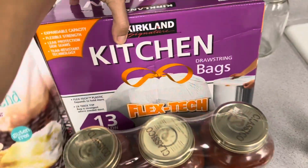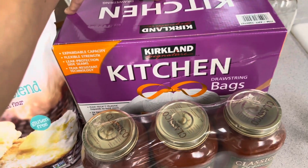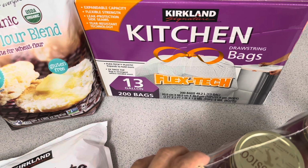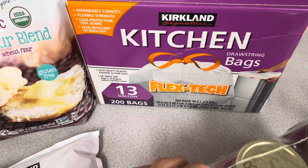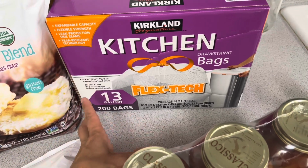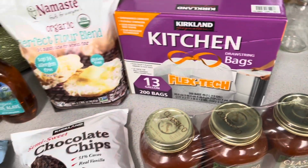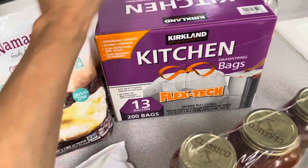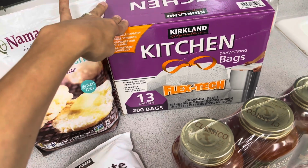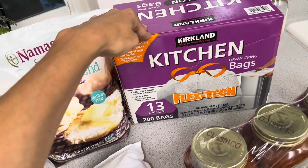We also needed some drawstring kitchen bags. These are the Flex Tech Kirkland ones. Hopefully they don't smell. They had bags that do smell. I'm hopeful that these don't. Sometimes you get scented bags and I'm concerned about the orange. I'm like, is it going to smell like orange? Even though it doesn't say it anywhere on there. But I think it's going to be all right. We've got ourselves some kitchen bags, and these will last us probably for the next 9 months to 12 months. So we'll be set for kitchen bags.